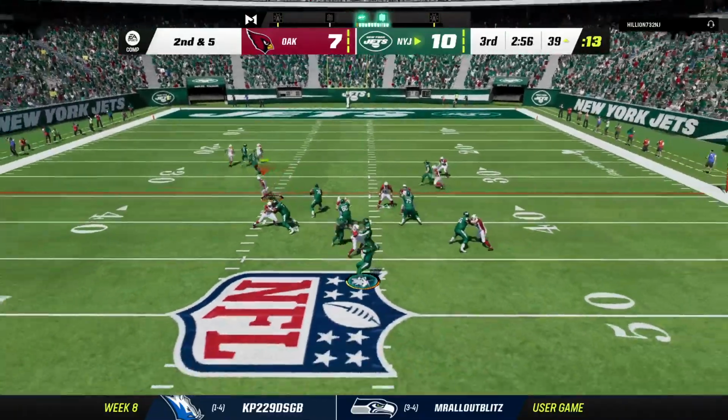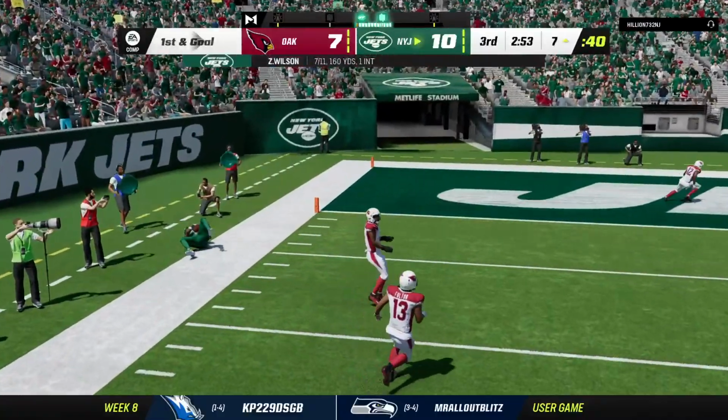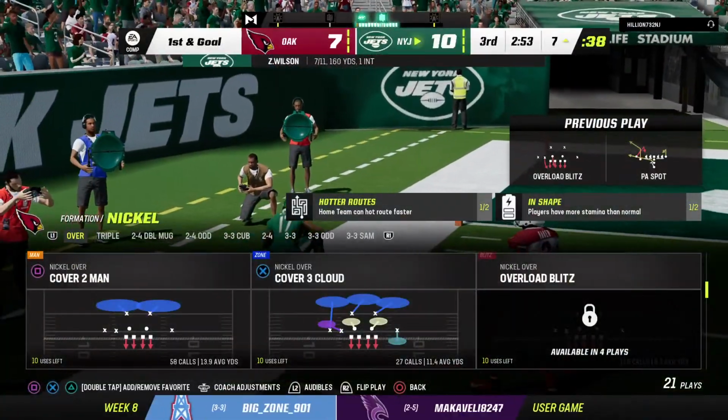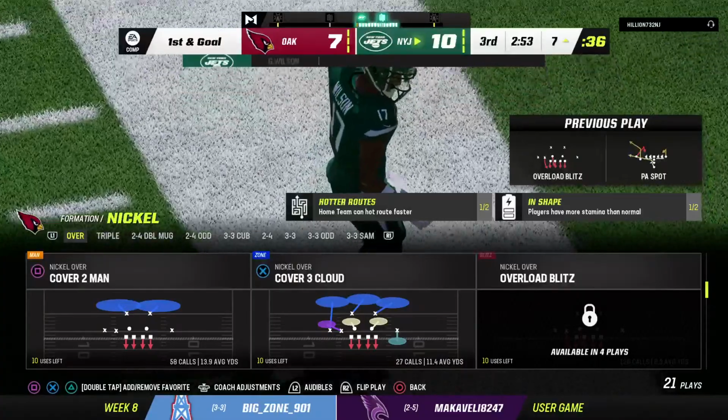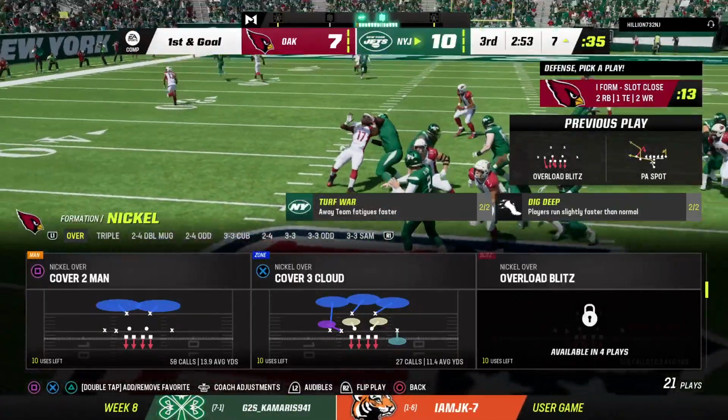They go play action now. Wilson. And at the 7-yard line, the catch is made. And he is out of bounds, but first he gets it inside the 10 to the 7. Give him 32 on the play.